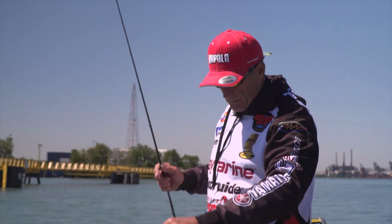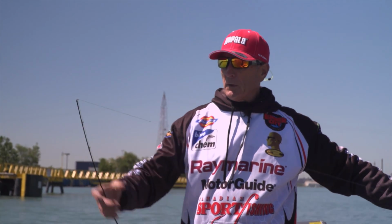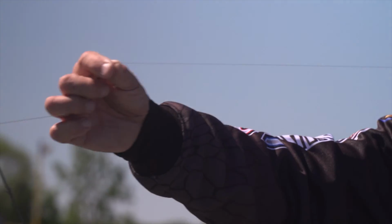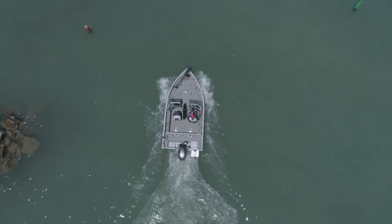If you were to use a straight monofilament line, you'd have a harder time feeling the bottom. But if you look right here, from where my knot is, which is about 8 inches away from my rod tip, all the way down to my jig, that's all fluorocarbon leader, 10-pound test.